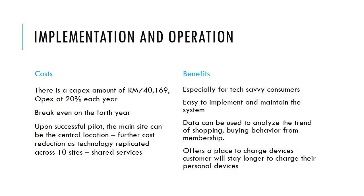Next, we look at the costs and benefits of this implementation. There will be a large amount of capex. However, because yearly we make a huge amount of revenue, this cost would probably be about 1/3 of the revenue, and OPEX would be much lower each year, about 20%. The break-even on the 6-year investment would be in the 4th year.